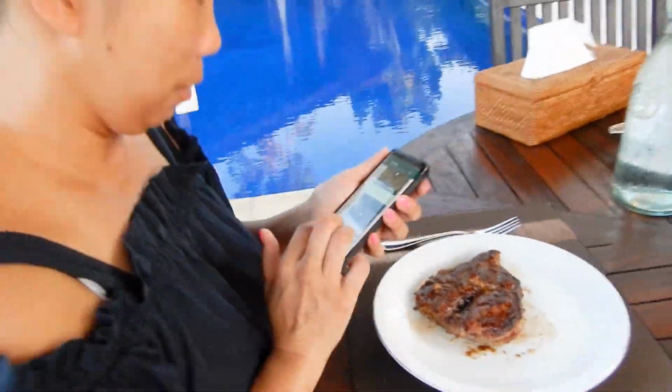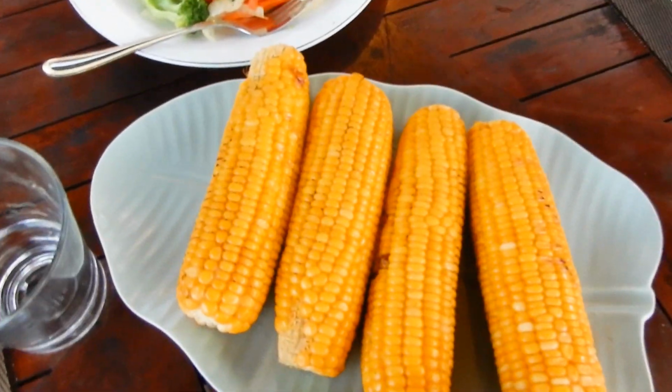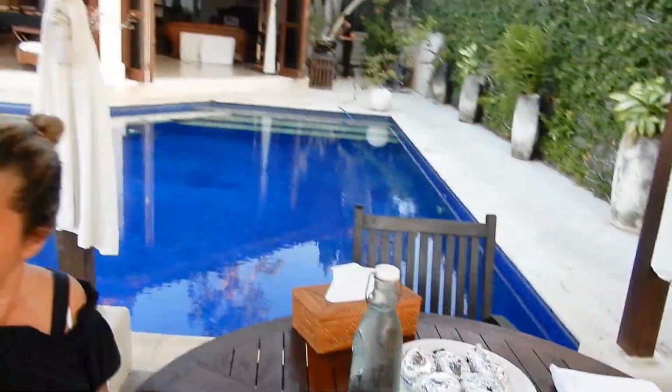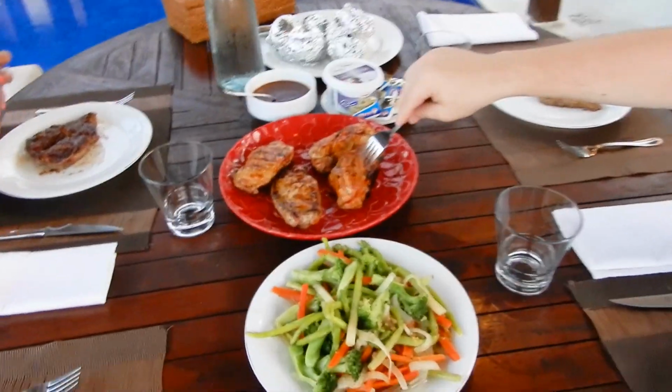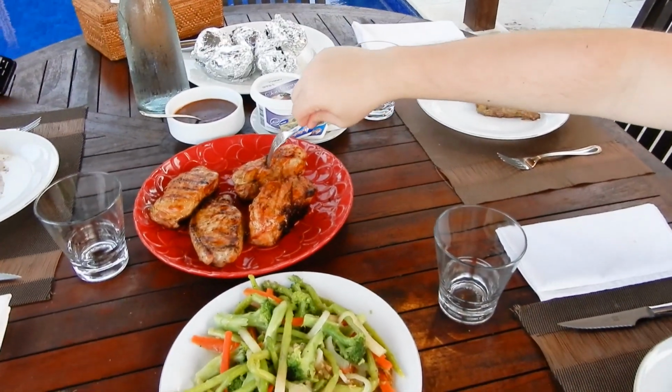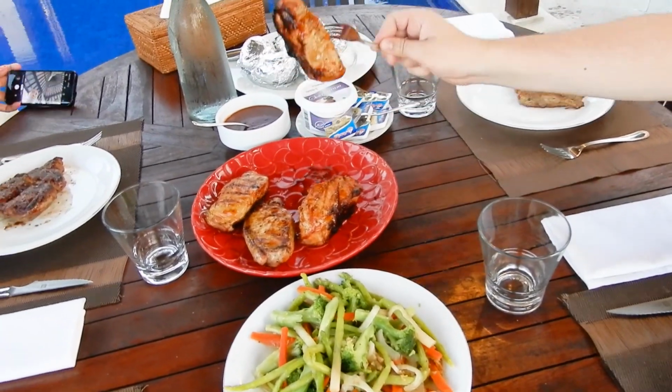Are you itchy? I'm just waiting to eat. I'm itching to eat. Looks delicious, divine. You got some corn, some chicken, and some potatoes. I steal this chicken. The pork. I steal this pork. No, this one looks well done. I'm going to choose an easier one.